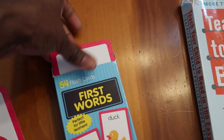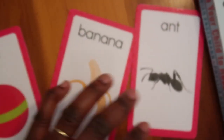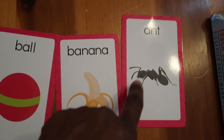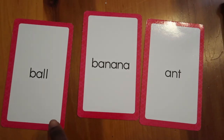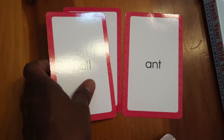She sees ball, the woman who is playing, banana, and ants. For example, I give her these three cards. She sees there's a ball here. She's able to remember that. So if I give her the cards and I turn them this way, she can tell me which is banana, which is ball, which is ant. So it's really cool. We haven't used it a lot, but I like it.